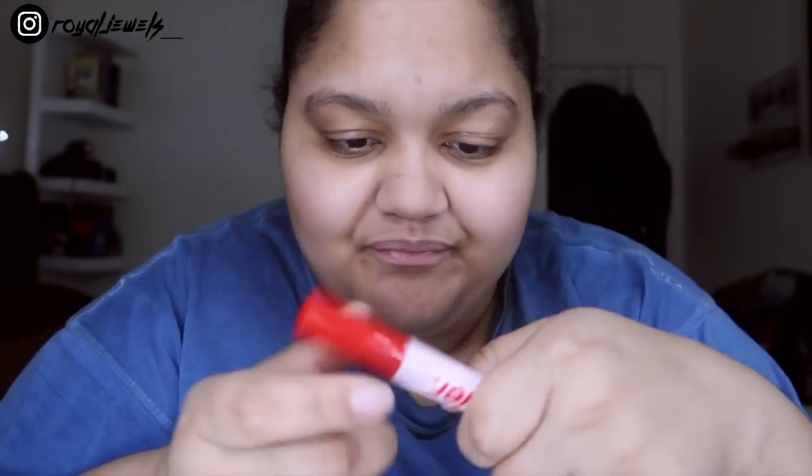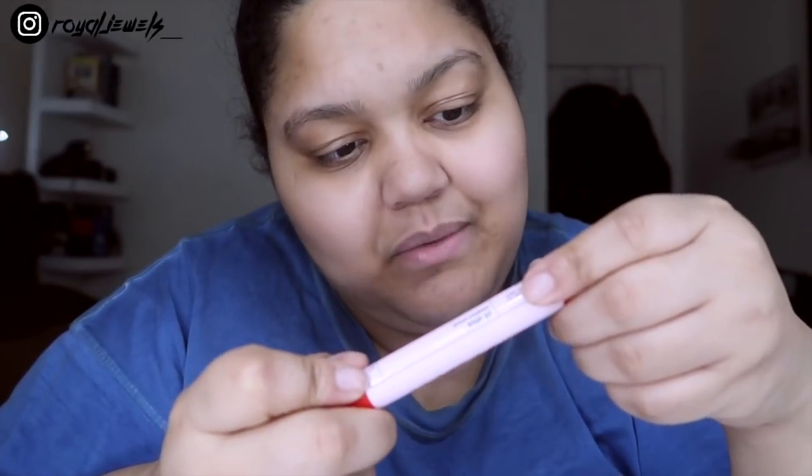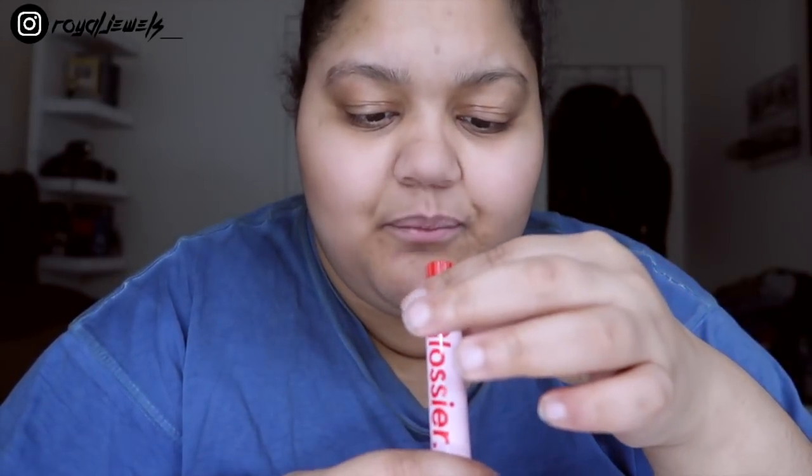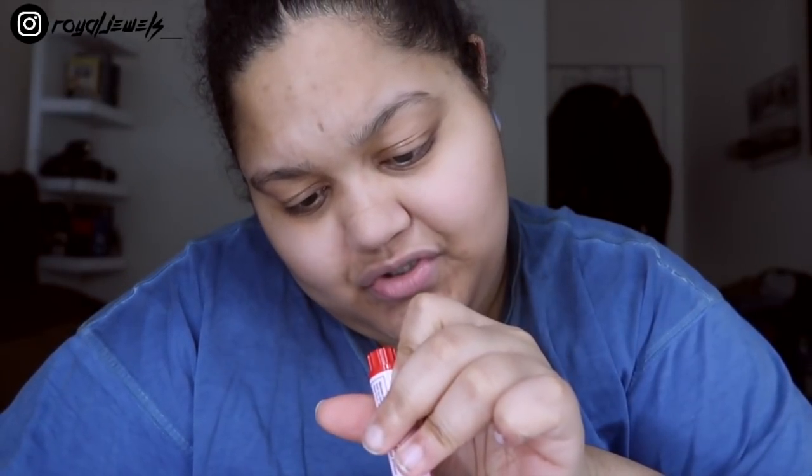Do they expire? I wonder if they expire. Because if they don't, if they do, then okay. But if they don't, oh, it does expire. Oh, this is 2020. So you can stack up, because I do get pimples, but you don't see them that much. This is a great thing, so I'll probably stack up on this. Glossier is good.